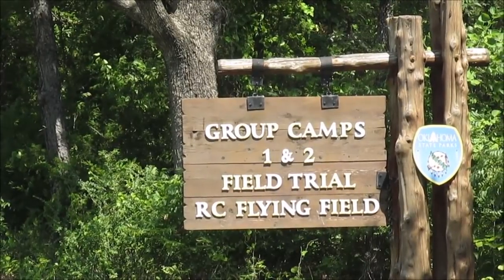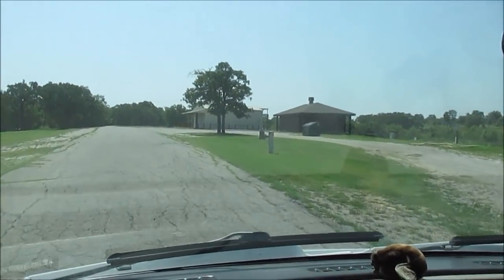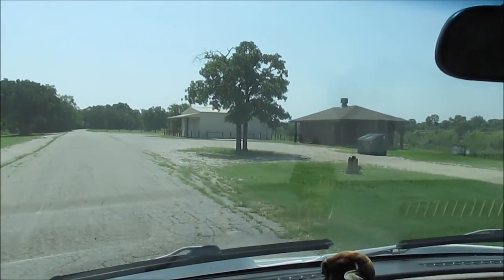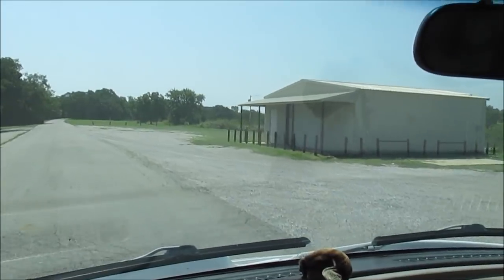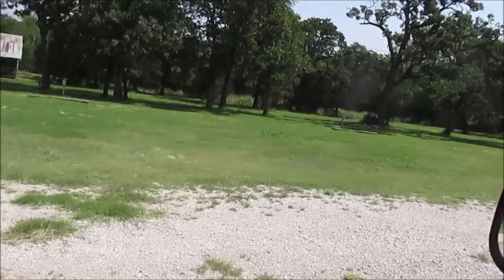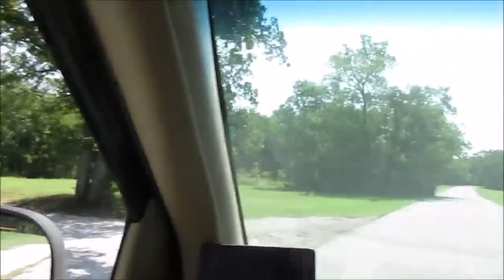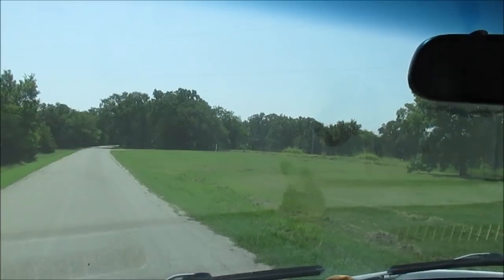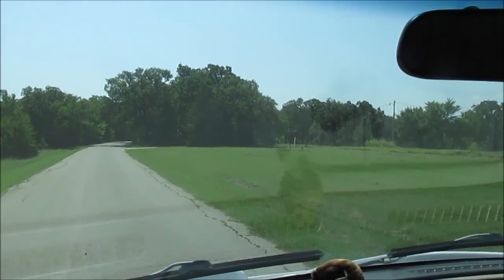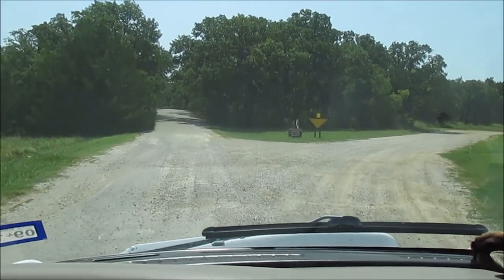So I'm very curious about this, what the RC flying field is all about. I'm going to go down and check it out. There's no one here. Restrooms and dump station. Oh, there's little electrical hookups all along here. I'll have to do some investigating. This road just goes and goes and goes. Group camp in Lim Roberts Road.